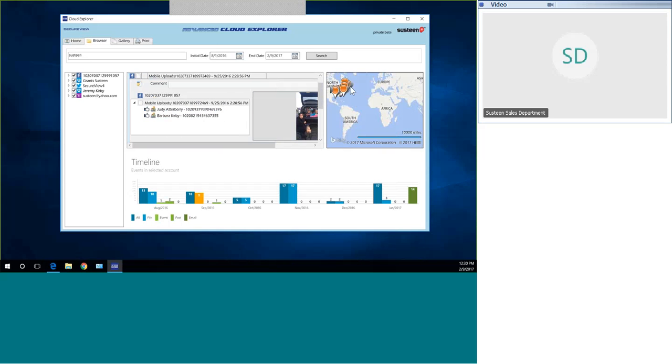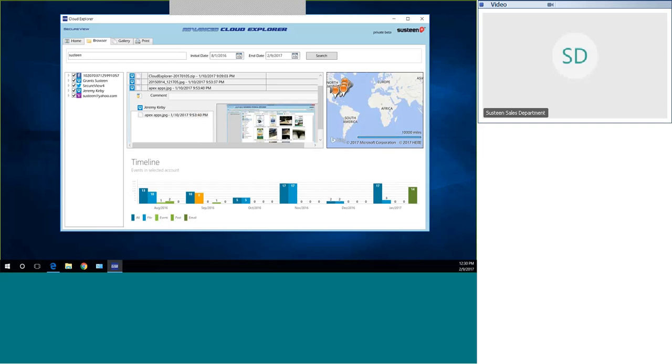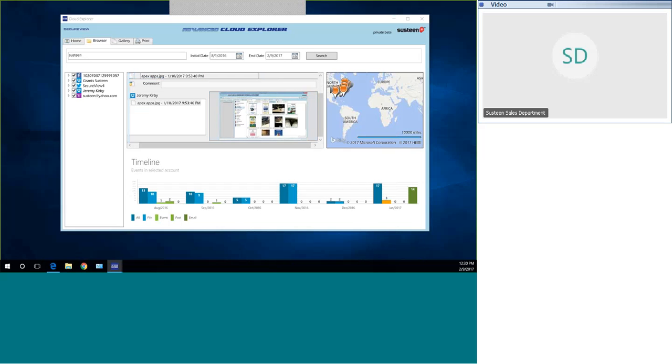On the right-hand side, you'll see this map get a little bit more interactive as we start to go to the actual geotag coordinates. But right now it's showing just a geotag of everywhere they've been, basically. So that's how this is happening.